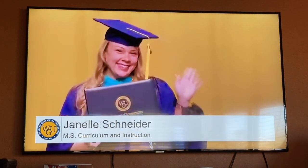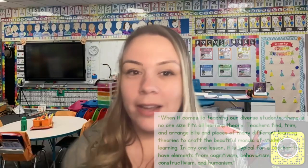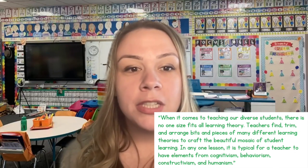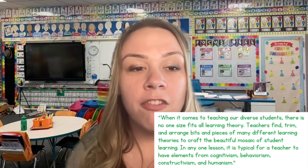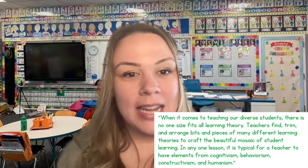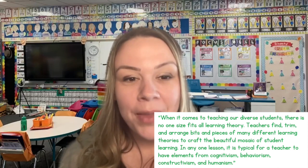During this same time, I decided to obtain my master's in curriculum and instruction. Through my coursework, I realized that Boom Cards were not only liked by my students and myself, but the idea behind them is backed by learning theory. When I was completing my coursework on the different learning theories, I wrote in one of my papers, and I'm going to read the quote: When it comes to teaching our diverse students, there is no one size fits all learning theory. Teachers find, trim, and arrange bits and pieces of many different learning theories to craft the beautiful mosaic of student learning. In any one lesson, it is typical for a teacher to have elements from cognitivism, behaviorism, constructivism, and humanism.